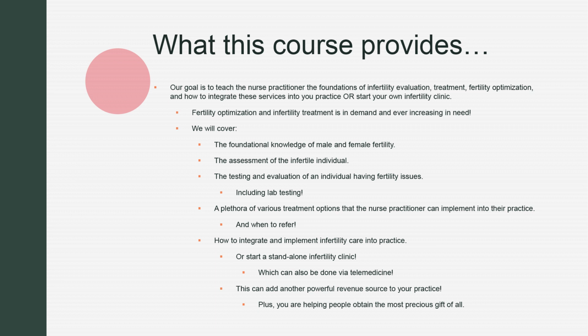And we'll also talk about when to refer to a higher level of care, in vitro fertilization, things like that. That is beyond your scope in most cases. So you will have to know when to refer, but you are going to be the baseline for fertility treatment. Luckily, a lot of this is going to be based around medication management and lab testing. Most patients can get away with medication management in the initial stages. So that's what we're going to teach you. That is within your scope as a nurse practitioner.